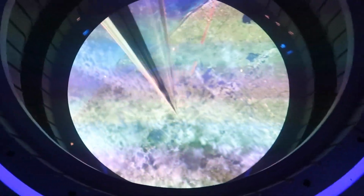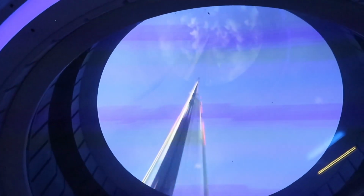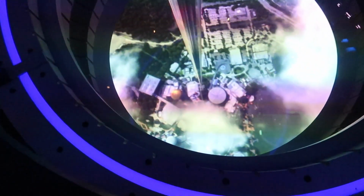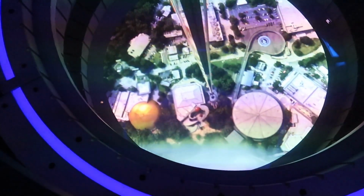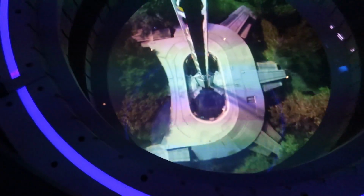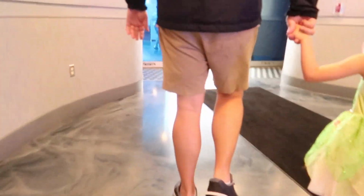Oh no, looks like there's rain back in Florida. See the big ball. Almost there. We made it. We went so far up. Did you have a good dinner? Lunch? Felt like dinner because it looked like night. So weird to go out into the sunlight.